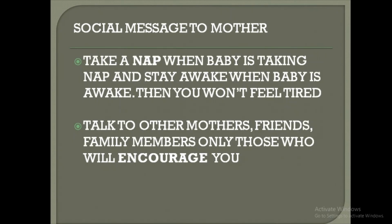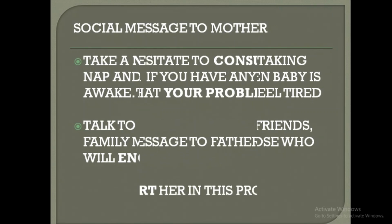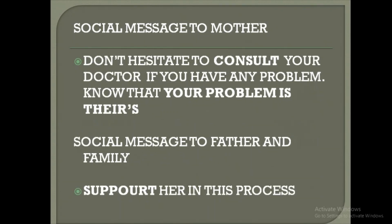Take a nap when the baby is taking a nap and stay awake when the baby is awake. Then you won't feel tired. Talk to other mothers, friends, family members, only those who will encourage you. Don't hesitate to consult your doctor if you have any problem. Know that your problem is theirs. Social message to father and family. Support her in this process.